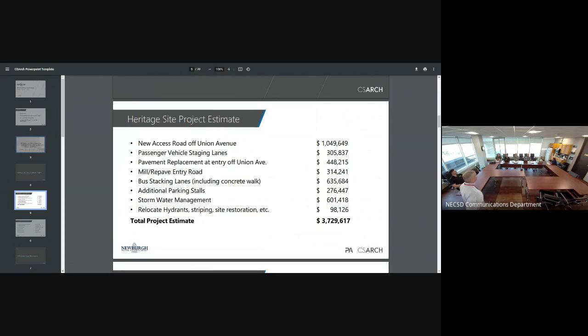A couple of questions with the financing side for Ms. Loring. The original discussion on this did include another access road. So did that add $1 million to the cost of the project by adding that road?